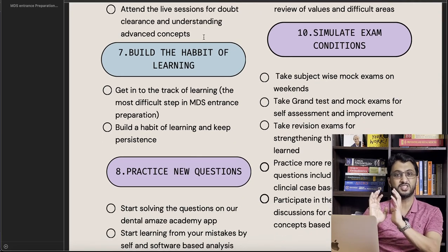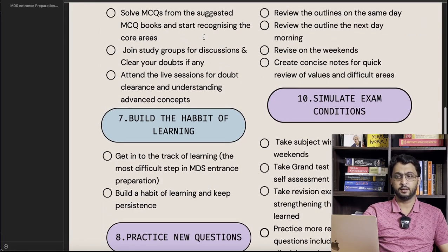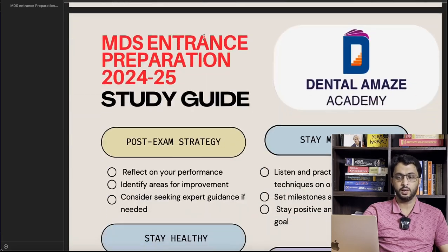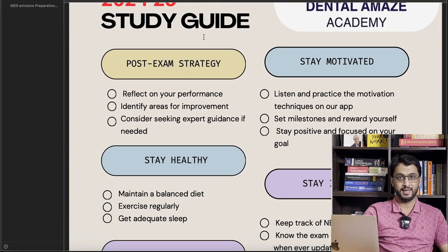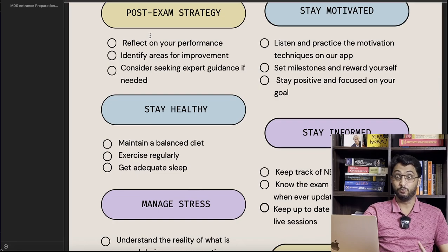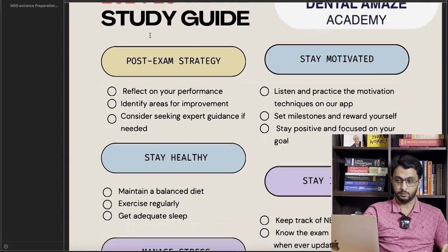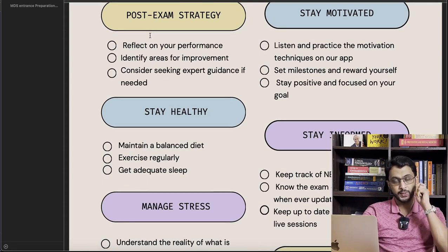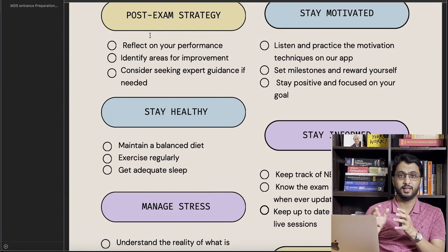This is just a checklist. Then practice new questions: what to keep in mind, how to simulate the exam conditions, and about mock exams. After the exam, how to analyze the exam, that is the Academy app based exam. How to stay healthy, definitely don't forget this. How to manage stress, and how to stay motivated. Are you staying motivated? This is very important specifically for those who are doing self preparation as well.